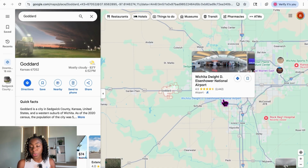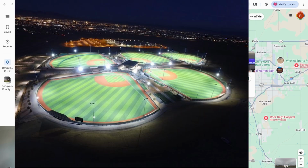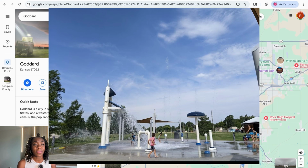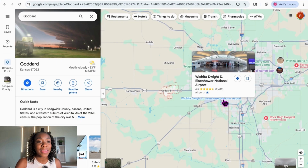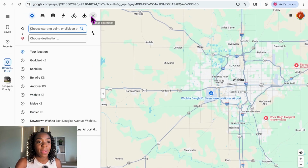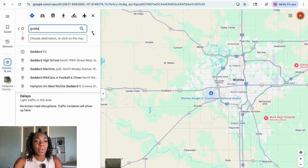And a couple local things. They have a Genesis Sports Complex where they have a bunch of baseball diamonds. And then you could also head to the Goddard Linear Park to access some playgrounds, green space, and they have a splash pad there as well. Okay, let's head to the map and look at proximity from Goddard to the airport and downtown Wichita. All right.